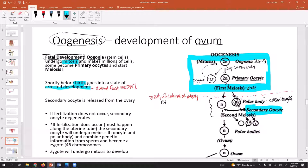So this is what is completed each month, and that is what is released each month. Usually, not all the time, one secondary oocyte is released from the ovary each month, okay? During what process? Ovulation? Yes. During ovulation. And ovulation, of course, is controlled by another hormone, LH.